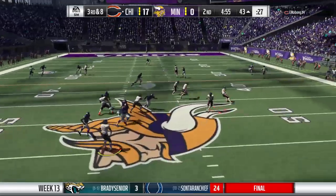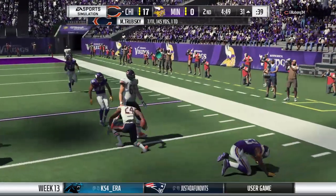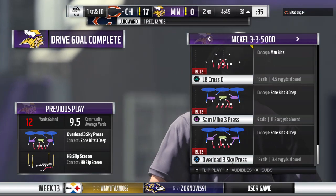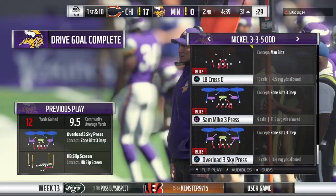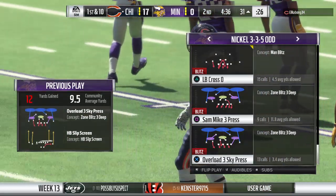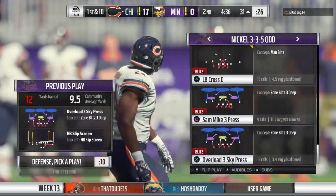Now it's Trubisky. They'll set up the screen to Howard. And he's going to get to the 31, enough for the first down. 12 yards there as they move the chains. Let's give a little credit there. The offensive play caller sensed that the screen pass was available. Whenever you're getting a lot of heavy pressure towards your quarterback, that's when you're thinking about running the screen and using that pressure against the defense. And it worked very well there for a first down.